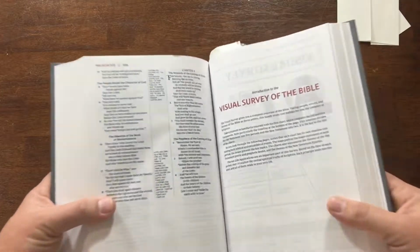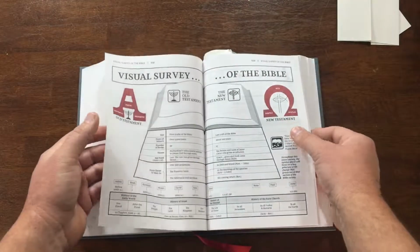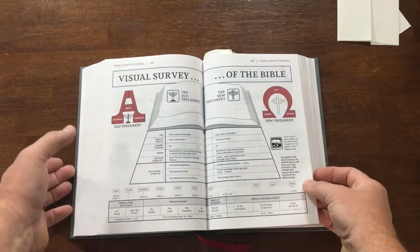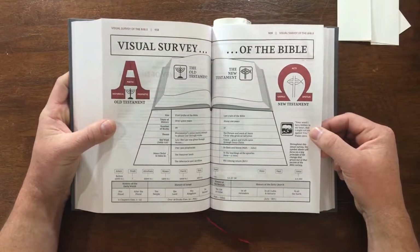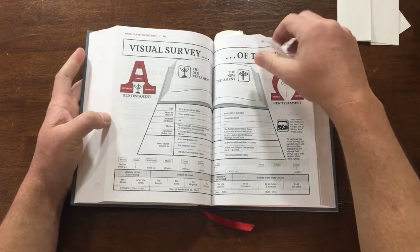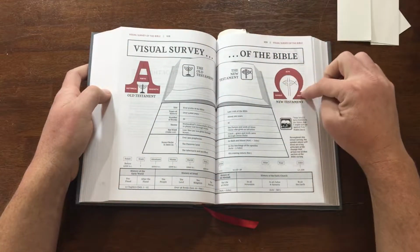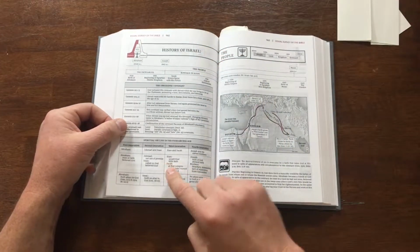All right, let's flip open to some of these other sections that I have mapped out. So this is the in-between section. In between the Old Testament and the New Testament, you get a visual survey of the Bible. I am a visual guy. This kind of stuff helps me tremendously. A little bit about it, timelines, what's going on, what the different types of books are, the Gospels, the Epistles, Acts. And it gives you a history of the people.